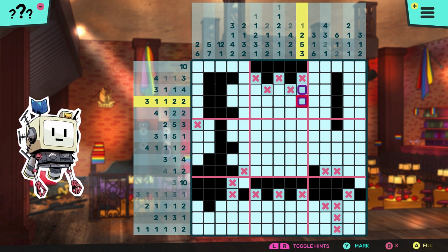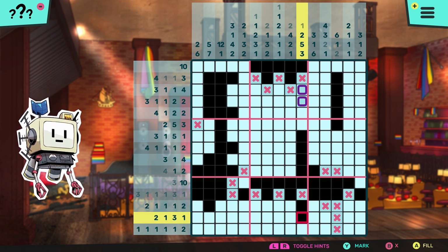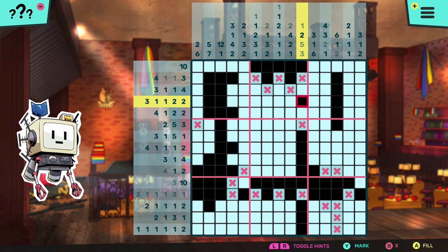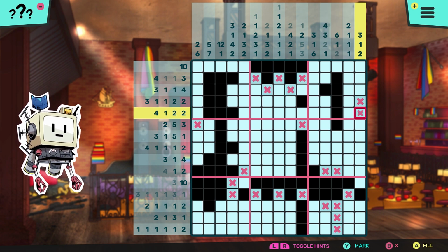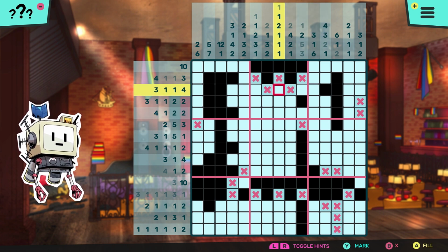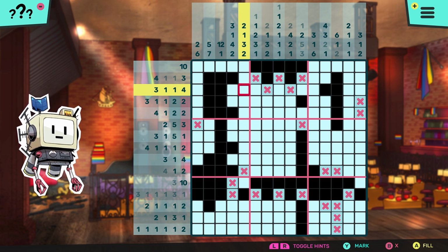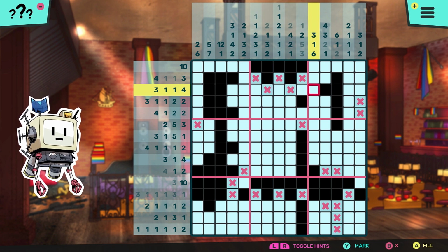How about this one? 2, 5. Oh, this is part of the 5, so we'll do that. And 3. Which means that's filled in. I guess we don't really know where the 1 would fall into this row here.